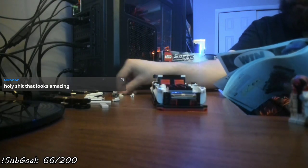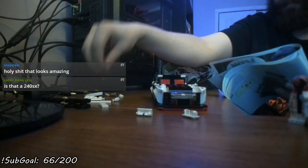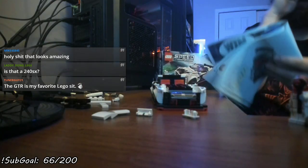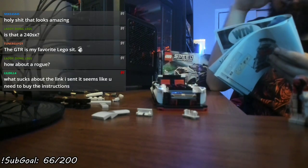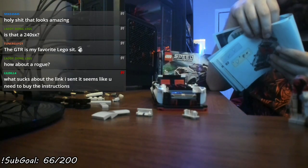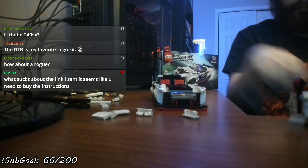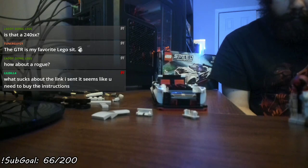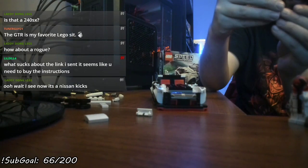Hey guys, remember Sonic Spinball? Wow, wow, wow, wow. Tata 240S set. Yeah, looks like the instructions are paid. It's still really cool. I'm fine with sticking with like the original intention of the kit.